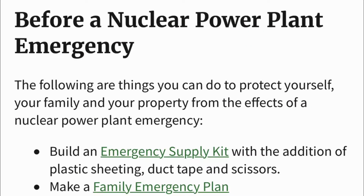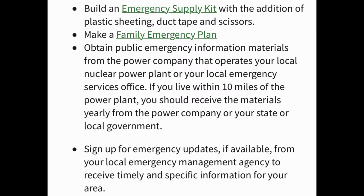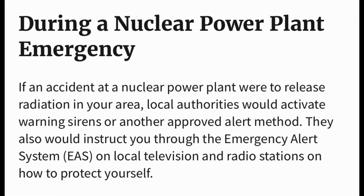Before a nuclear power plant emergency, the following are things that you can do to protect yourself, your family, and your property from the effects of a nuclear power plant emergency. Build an emergency supply kit with the addition of plastic sheeting, duct tape, and scissors. Make a family emergency plan. Obtain public emergency information material from the power company that operates your local nuclear power plant or your local emergency services office. If you live within 10 miles of the power plant, you should receive the materials yearly from the power company or your state or local government. Sign up for emergency updates, if available, from your local emergency management agency to receive timely and specific information for your area during a nuclear power plant emergency.